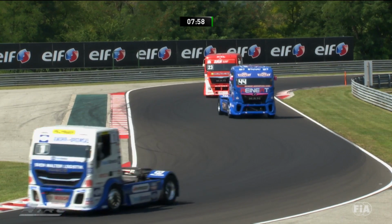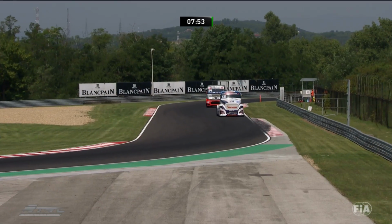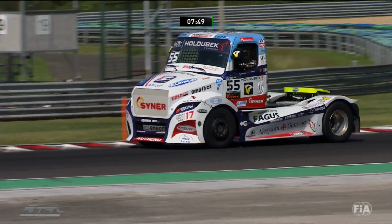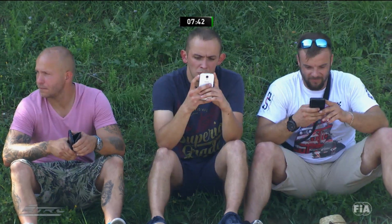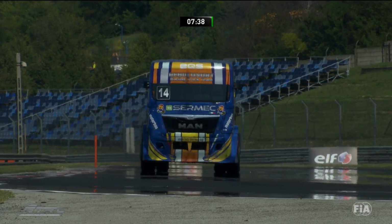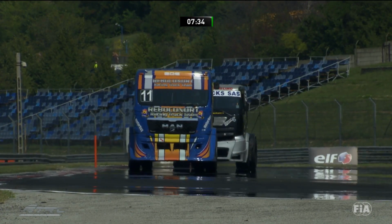So if you think it's important to get heat into your tyres in a GT3 car, think again. It is, but it's nothing in comparison to how important it is to get heat into the racing rubber on these huge heavy vehicles. They're eyes out onto the circuit, these big beasts out to play.